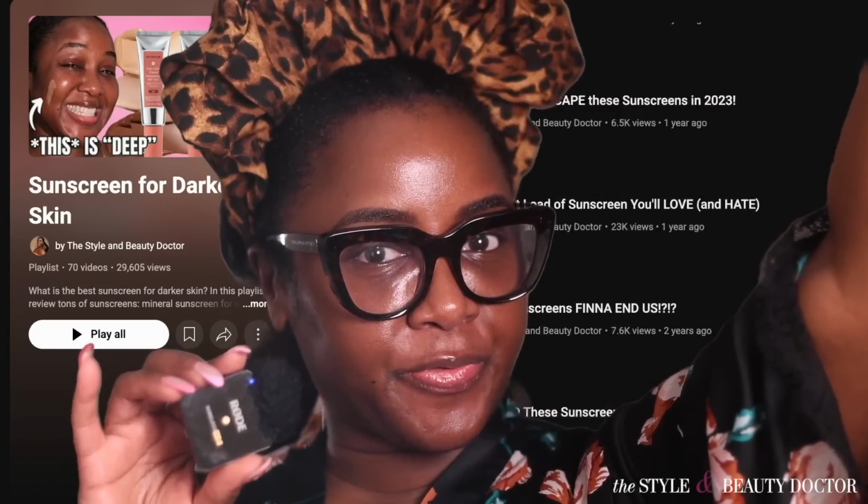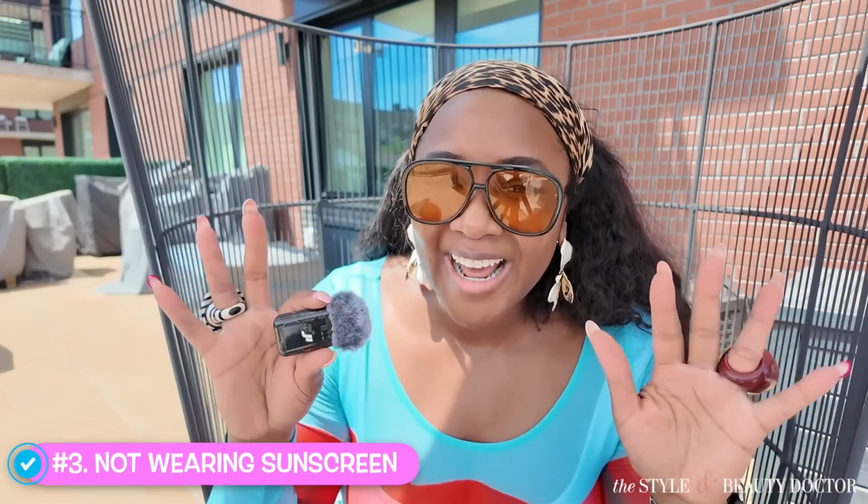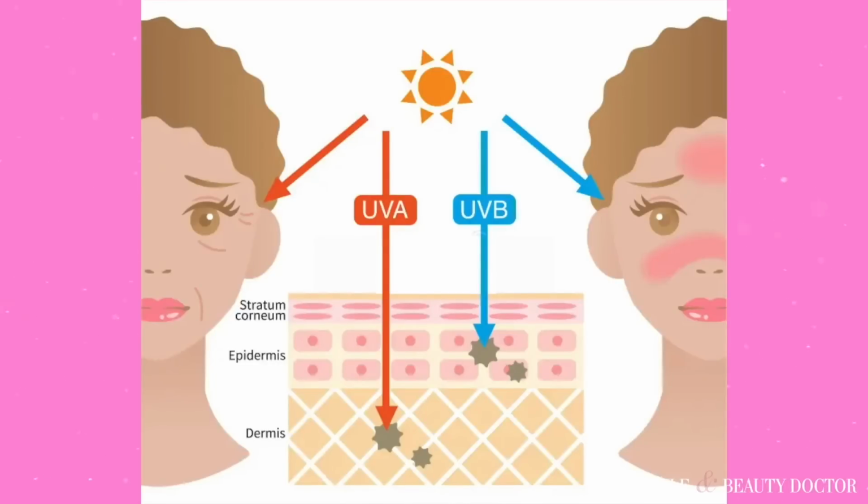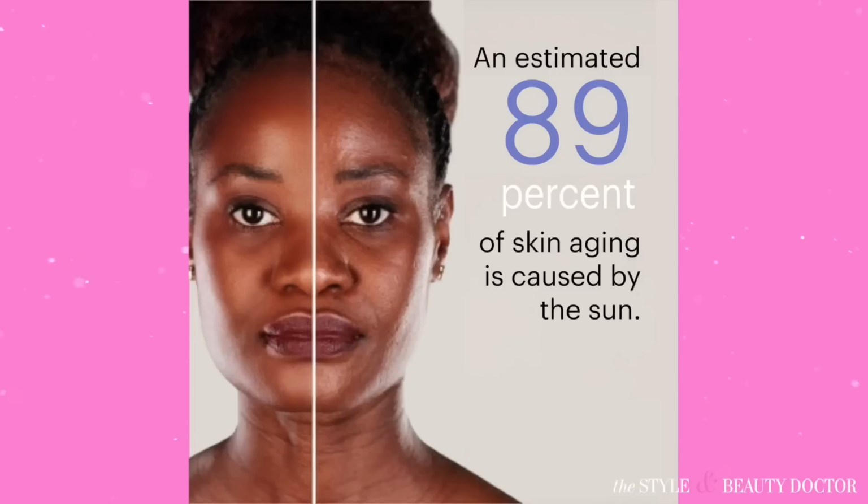Now, this next tip, if you're a regular around here, it's no surprise because there ain't no summer skin chat without this. Number 3, not wearing sunscreen. Y'all, we know so much about how UV exposure ages the skin. It accounts for about 89% of the premature signs of aging. And yes, even in us. But if for whatever reason you didn't care about that, here's something that you probably will care about.